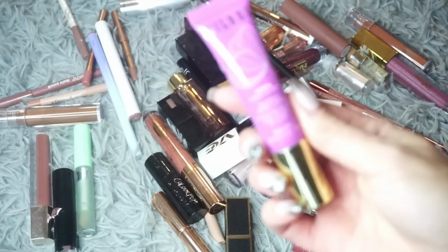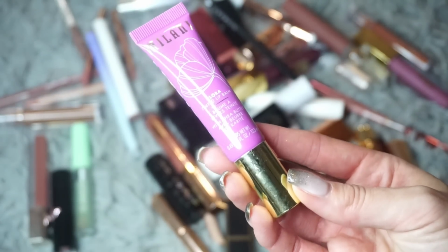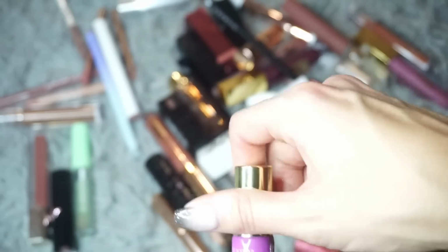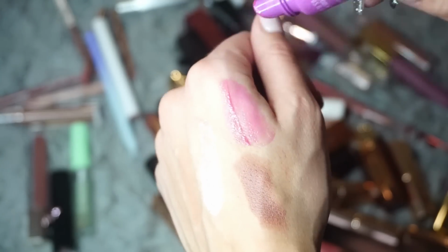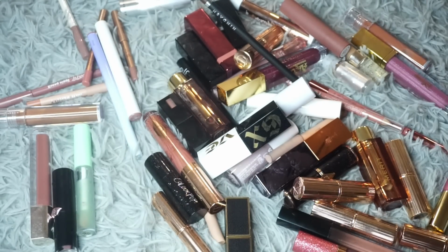This one I want to say it's newer to me, but it's not necessarily new. I just haven't used it a ton. This is from Milani. It's their Tinted Lip Balm in Flora. I was thinking about keeping it because I feel like I want to try it more, but with this shade, I just don't think I'm going to wear it all that often. So I am actually going to declutter that one.